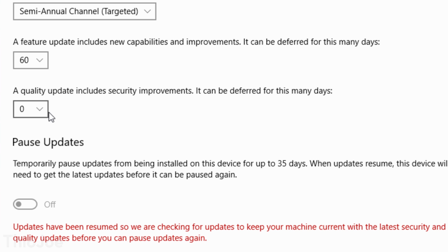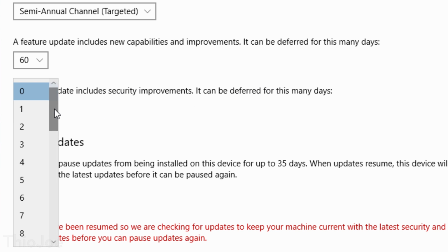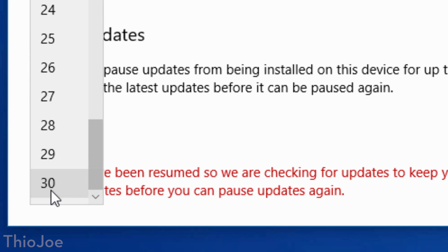Then when it comes to quality updates, I would keep that at 0 days. I want the quality updates right away. Again, those are security updates, very important.